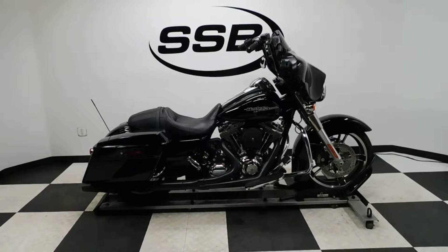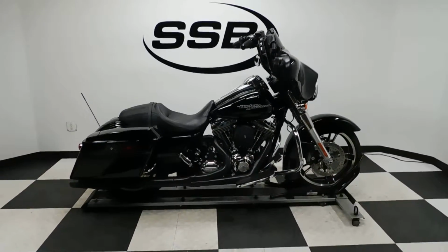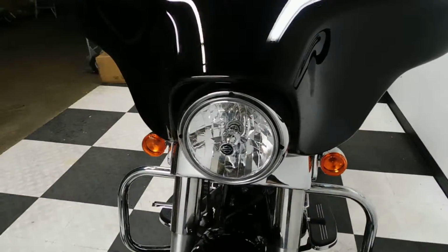Today we have a killer 2013 Harley-Davidson Street Glide. This bike's got just a little under 5,500 miles and is in mint condition. It's had a ton of upgrades done to it, so we'll take a walk around it and then we'll fire this beast up. This bike's been very well taken care of and very well upgraded.